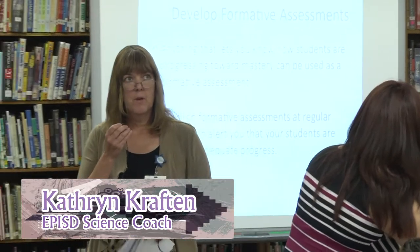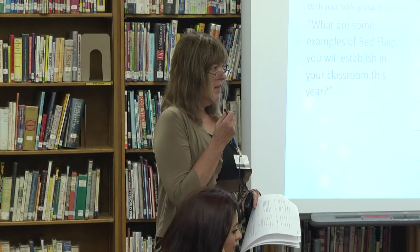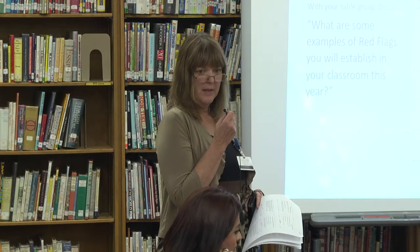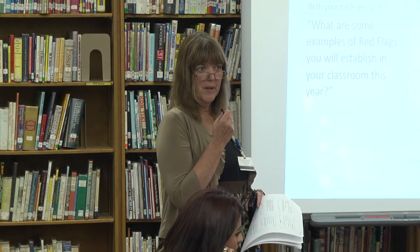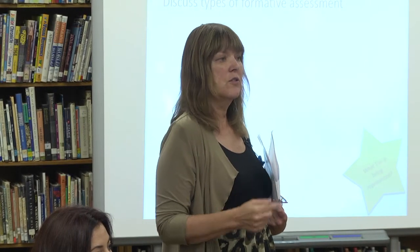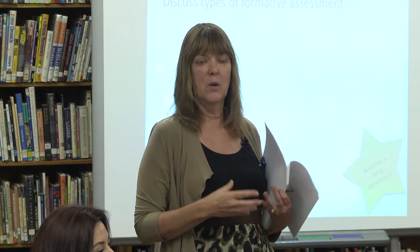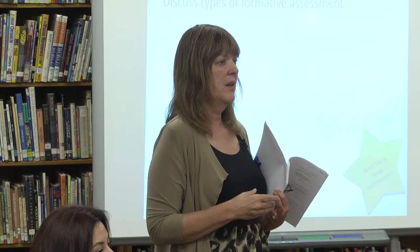We've gone through so far in the proactive intervention plan, we've gone through step 1, which was to identify our mastery thresholds. And then step 2 was to identify red flags. Step 3 is to develop formative assessments. Formative assessment is going to inform your instruction. It's going to inform you right away of what you're going to do and what you need to do right then and there.